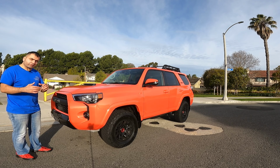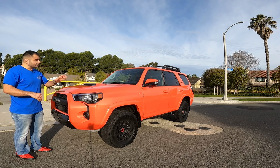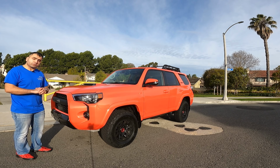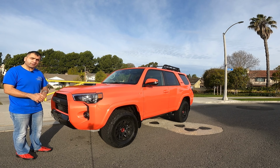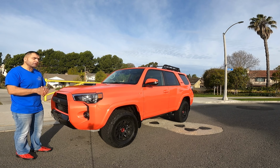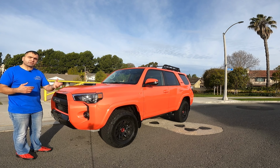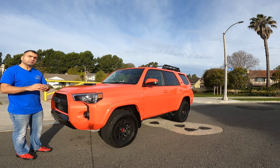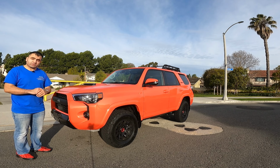2023 is going to be the last year that Toyota will make this 5th generation 4Runner. So the next year, 2024, towards the end of it, we're going to see a whole new body style of Toyota 4Runner, and I have a feeling that it's going to have the same engine that you see in the Sequoia and Tundra, but slightly detuned and less powerful.